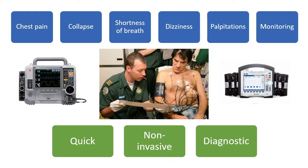And the good thing about modern ECG machines, they're quick to apply these electrodes that we stick onto the patient's chest. It's non-invasive, we don't break the skin, it's painless, and it's diagnostic for us. We can diagnose a number of conditions through a very rapid ECG.